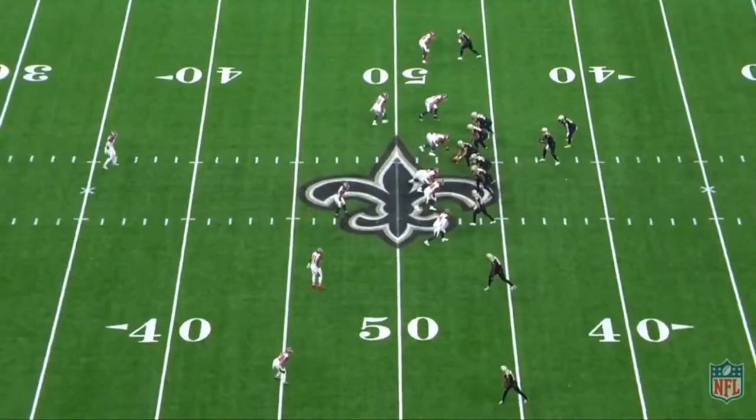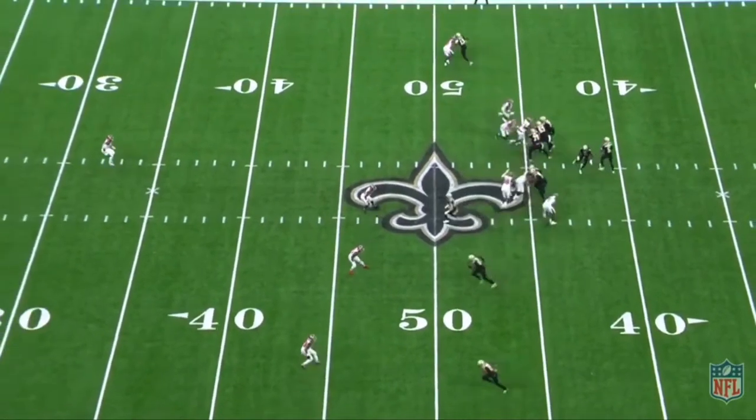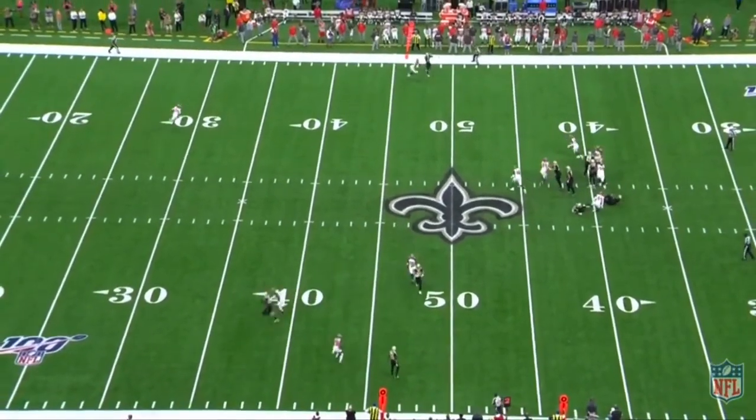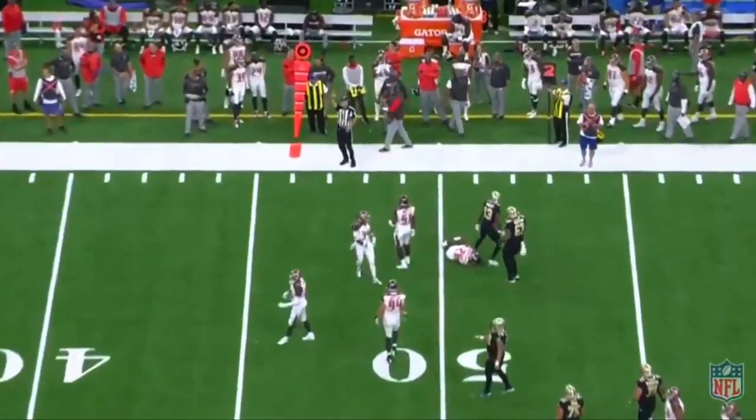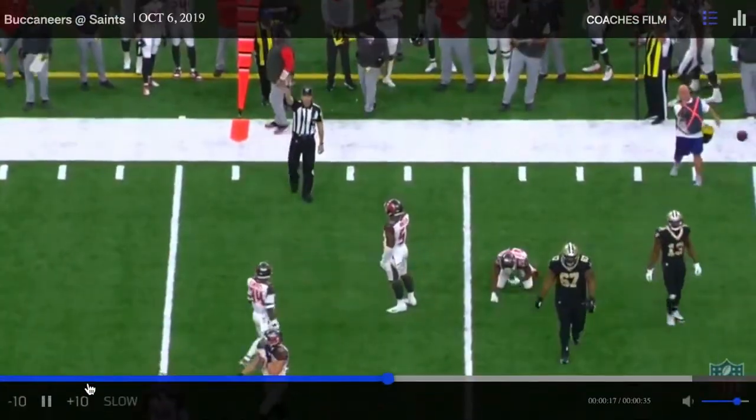Now watch here at the finish. Right here, they're hip to hip. But then Mike Thomas uncovers himself and finishes that play. Now, although he didn't get the first down on this play, I'm not sure if it was third down. Let's take a look. It was only second down, so it didn't matter.